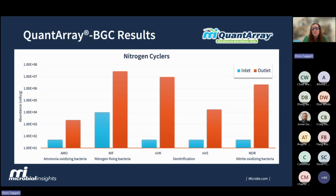So it doesn't seem to be a concern at all in this situation. And they're not only present, but it looks like they're thriving there at the outlet of this area. So nitrogen fixing bacteria are really important in this process because they can remove heavy metal ions from solution. They use biosorption, and they can also help us to precipitate these heavy metals in general. That's exactly what the goal of this holding pond was.